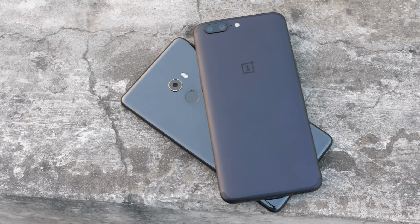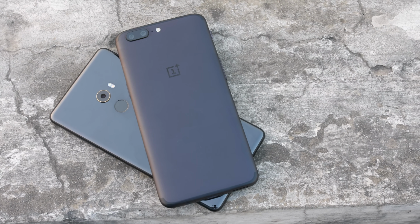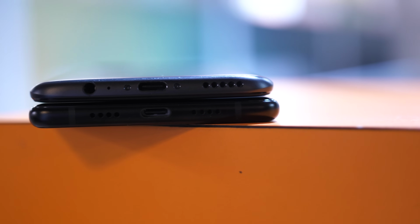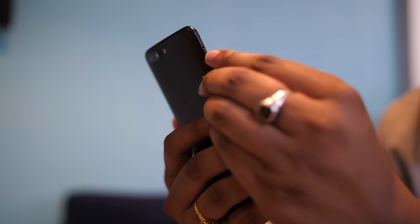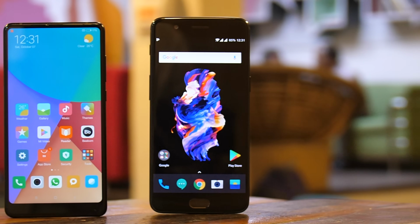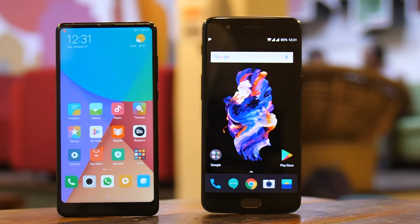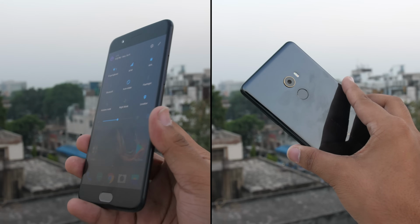But not everything's as rosy for the Xiaomi flagship from the design point of view. The Mi Mix 2 is a stunner, but the OnePlus 5 features a more functional design. Firstly, it features a headphone jack, which is still a necessity for me and something that Mix 2 lacks. Secondly, I really like the alert slider on the OnePlus 5. It's very handy. Once you get used to it, there's no turning back. It's simple really. The Mix 2 is for people who want a stunning bezel-less phone, and the OnePlus 5 is for people who want a good looking phone with a headphone jack. If you're thinking about comfort, both the devices are really comfortable to hold.